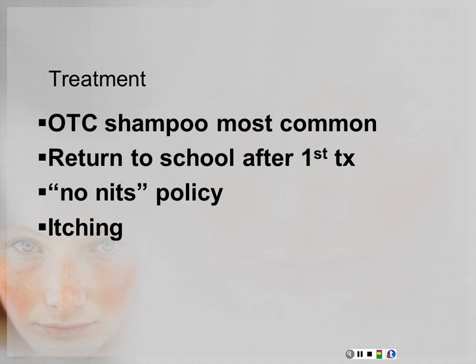Because once you've had treatment, nits are very difficult to remove, and the shampoo should kill them. You remove as many as you can, and if they have to get a second treatment, they do. But you don't want to exclude the kid from school because they fall further and further behind in their schoolwork, and so you affect their learning and their development.